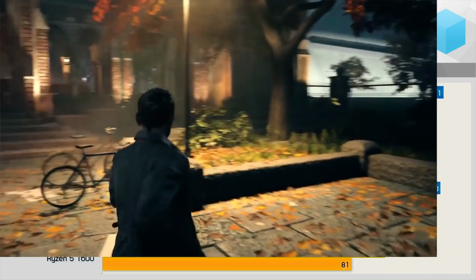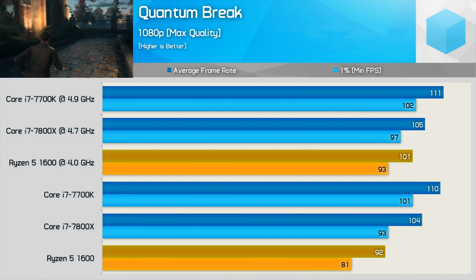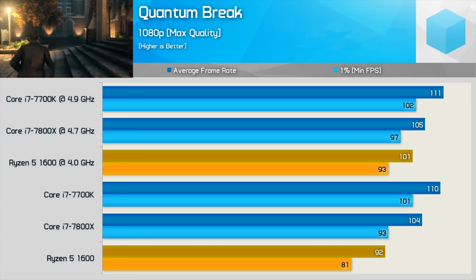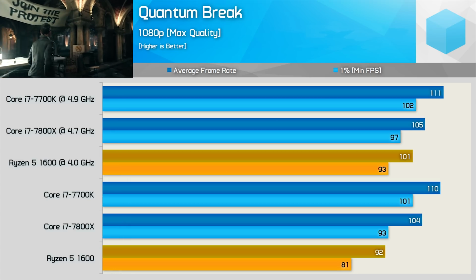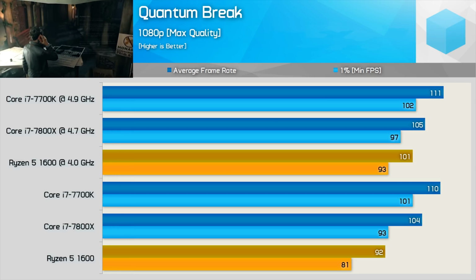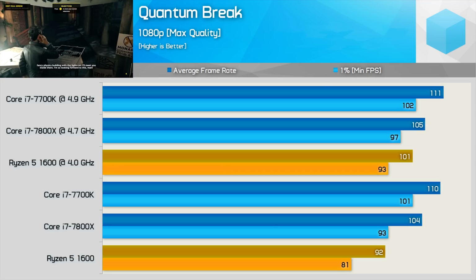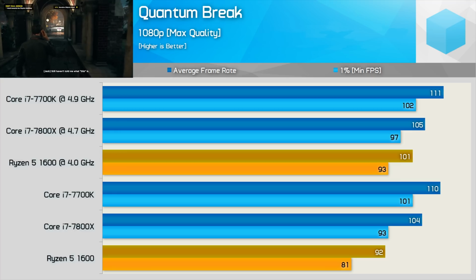I have to admit, I do have a confession to make. I completely botched the Quantum Break benchmark results in the previous 7800X versus 7700K video, so sorry about that. I'm not sure what went wrong, but for some reason I seem to be frame capped at around 52, 53 FPS. I wasn't testing with VSync enabled or anything like that. In order to fix the issue, I had to actually delete all the config files and start over, something I should have noticed and picked up on, but I didn't. So again, sorry about that. A bit of a strange bug there, but anyway, the results are now fixed and I have triple checked everything.